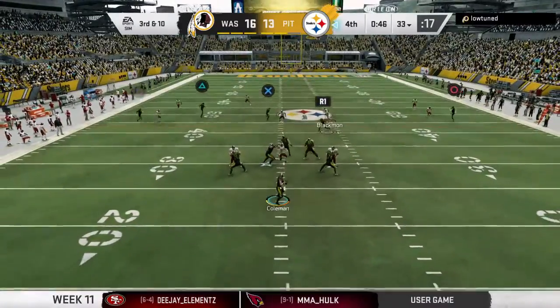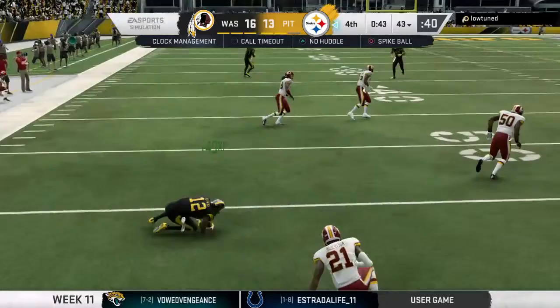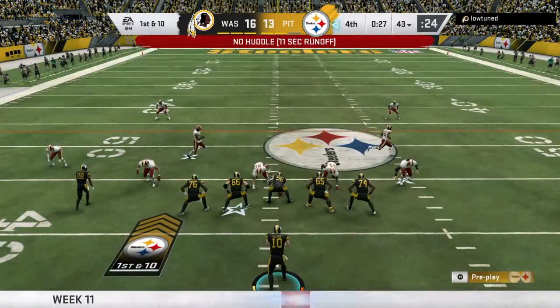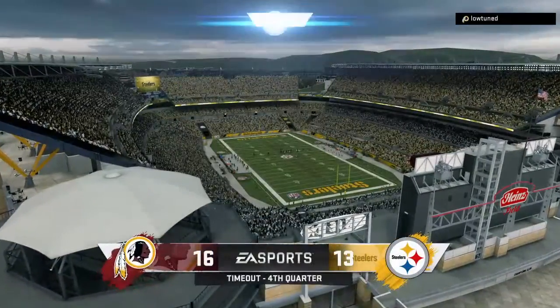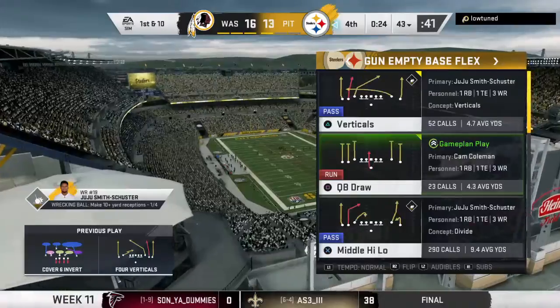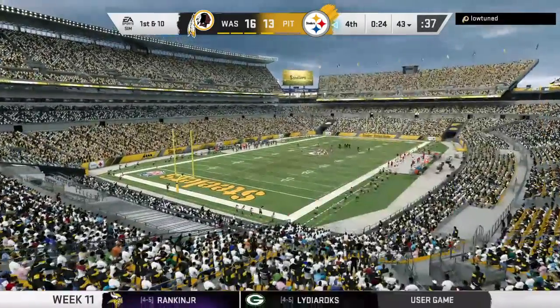Back to throw. And he's got the completion to Hopkins. And they get him down, but not before he takes it across the 40-yard line. A gain of 10, good for a Steeler 1st down. Now the Steelers use the 2nd of their 3 timeouts as they'll stop the clock with 24 seconds to go in the game.